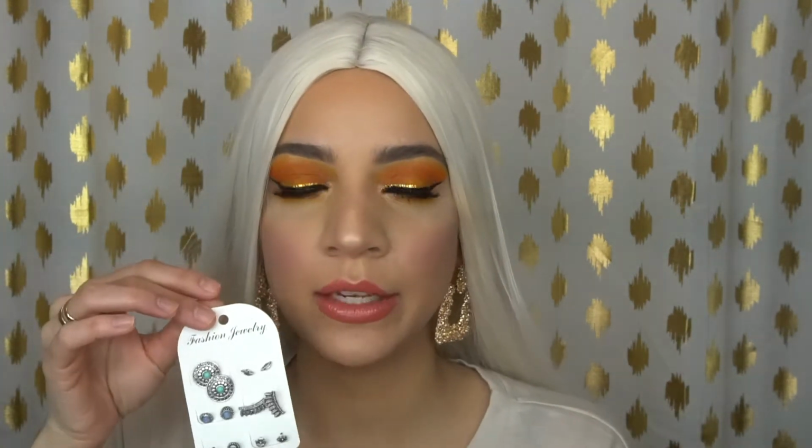So I think these accessories are for my everyday wear when I don't want to wear big earrings, or I'm not wearing my hoops or anything like that. These are perfect. And honestly, these little earrings get lost all the time.